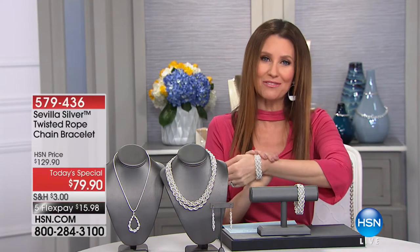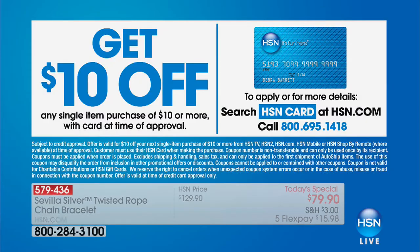We want you to be able to drench yourself in gorgeous beauty today. Beautiful silver from Sevilla Silver and guaranteed that 0.925 silver. So it's strong, it's beautiful, and you get it on Flex.